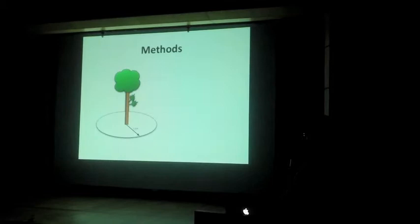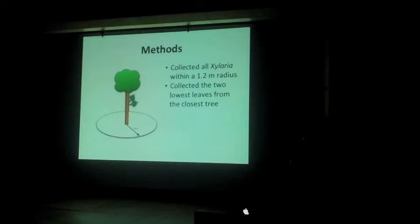And then at each point, we collected all the Xylariaceae within a 1.2 meter radius, as well as two leaves from the closest tree to sample endophytes from.